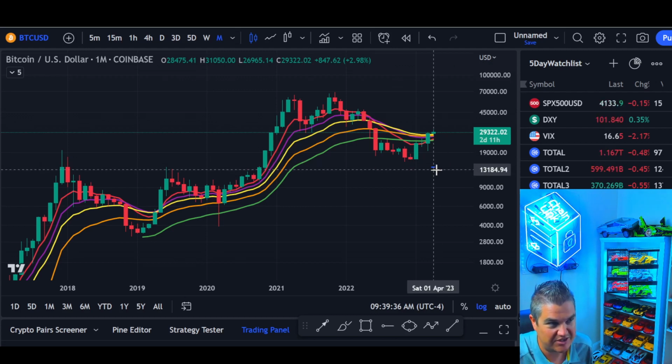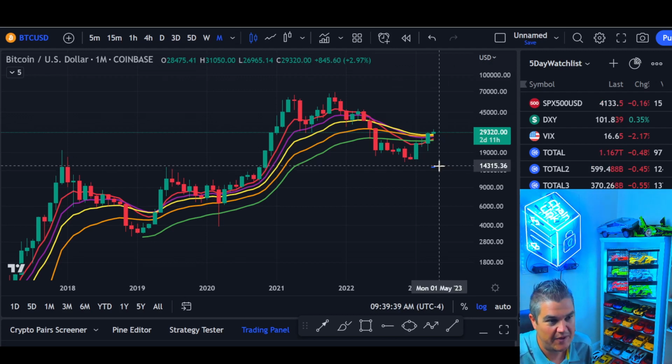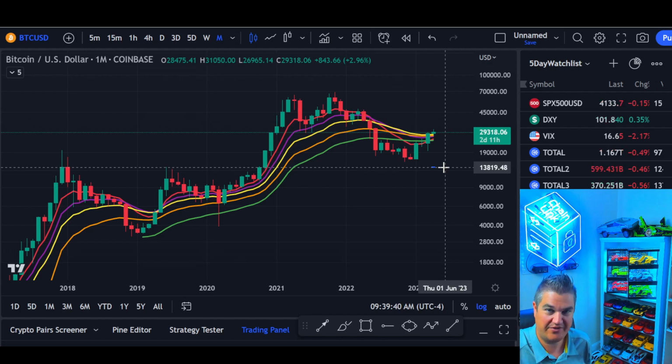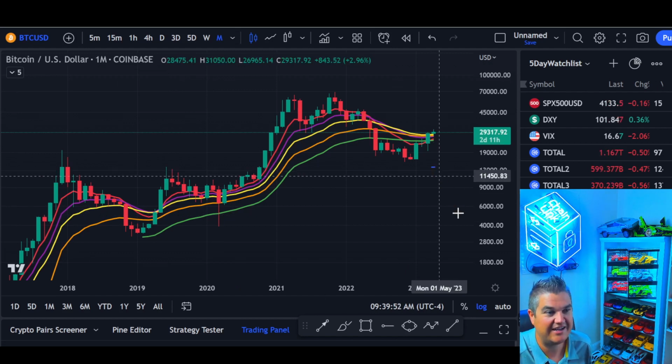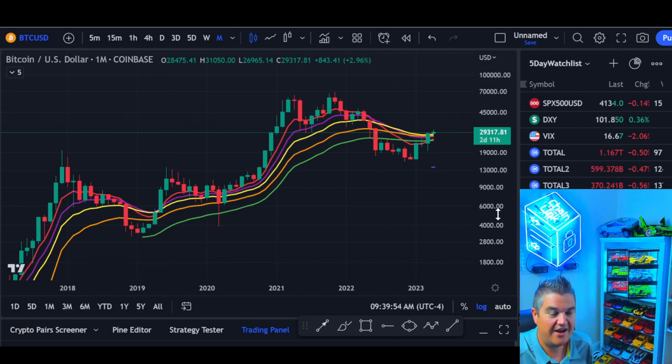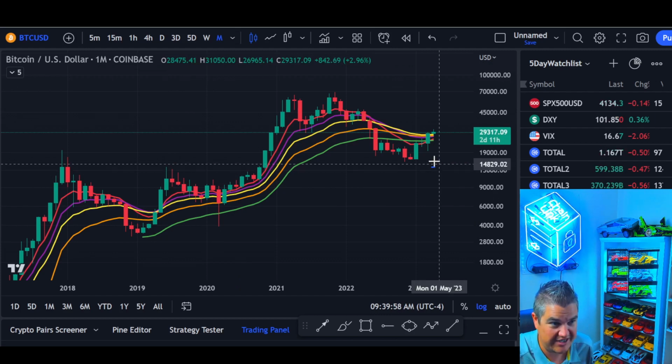And throw just a little tidbit of information in for you. For those of you that aren't convinced that we're in a bull market and that think we're going down to 10K, 12K, whatever K your favorite shitcoin YouTuber says, I invite you to look at Exhibit A. This blue little line there, what the hell is that? That's the 100-month EMA. What is a 100-month EMA? That's over 8 years of price action.